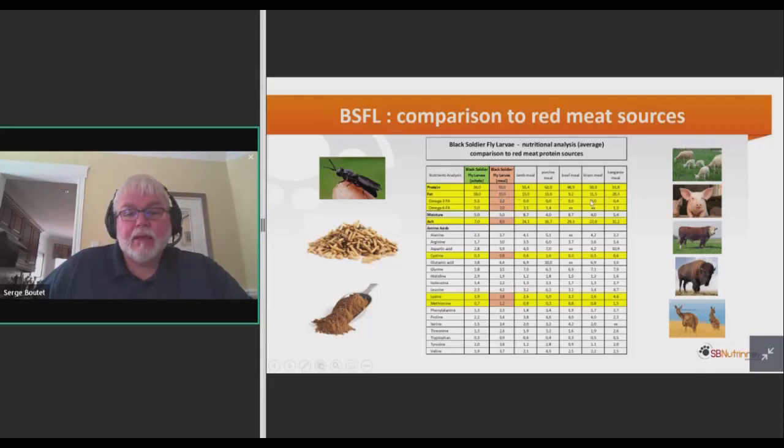Fat level as well. Again, the advantage over the omega-3s versus all the other sources. And the omega-6 also is competitive with these sources. Ash content, like I mentioned, ash is the old content of minerals. No bones in the larvae, so it brings a big advantage over the other meat sources, which can be from 20 to 30% ash content.